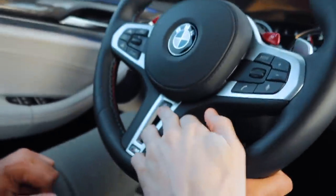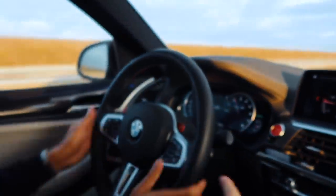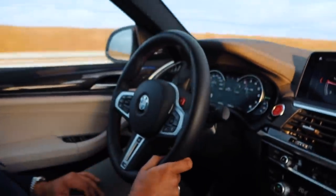Oh, you've even got a heated steering wheel. Oh yeah, that's gonna be super nice. But no, I mean, really, really pleasant interior.